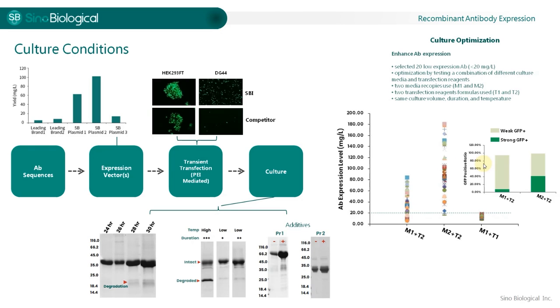And we then took a closer look and tried to find a correlation between transfection efficiency and antibody yield. In this GFP assay, as depicted here, you can see that when we use this M2 T2 combination, we observed significantly more strong GFP signaled cells when compared to the M1 T2 combination, which actually indicates the more efficient the transfection, the higher yield you will have for your recombinant antibody.